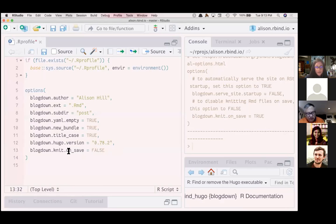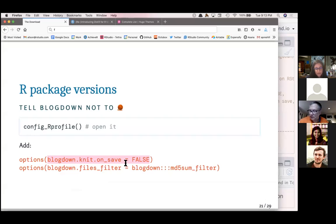So I really recommend to run knit on save false, because that means that you can work on a document a little bit easier. You can run it in interactive mode where you're running code chunks and maybe testing out the code, but you're not trying to knit the full document and rebuild your site every time you save, which was what would happen in the previous behavior. And then I also really recommend setting this option, this files filter.